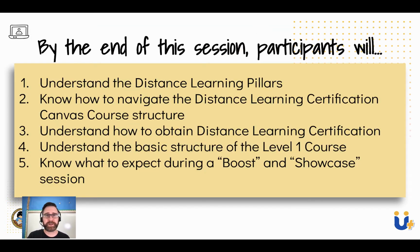Now let's take a look at the objectives for this launch. By the end of this session, participants will understand the distance learning pillars, know how to navigate the distance learning certification Canvas course structure, understand how to obtain distance learning certification, understand the basic structure of the course, and know what to expect during a boost and showcase session. If we conclude this session and you still have questions regarding these, please ask.